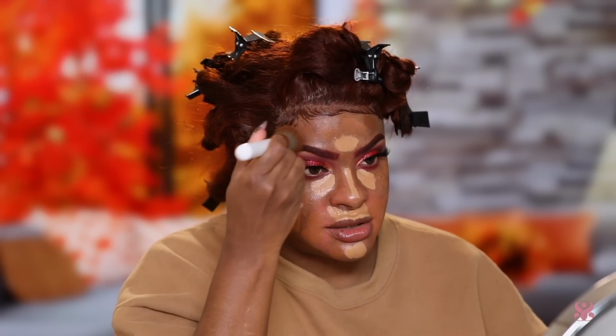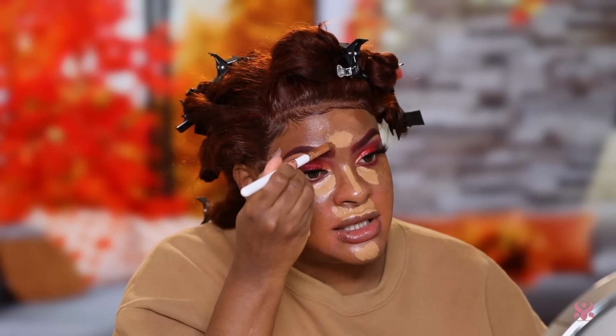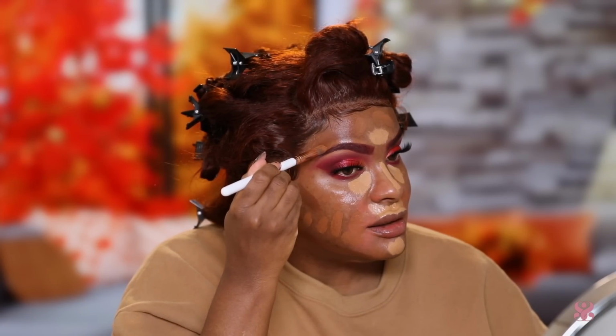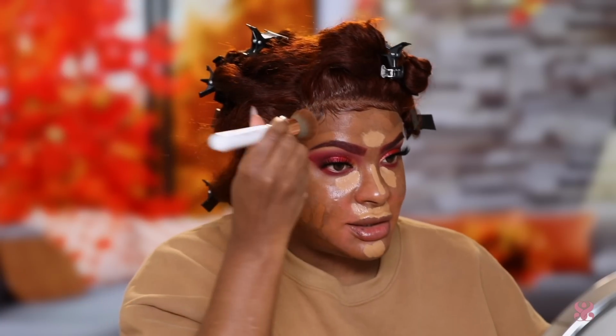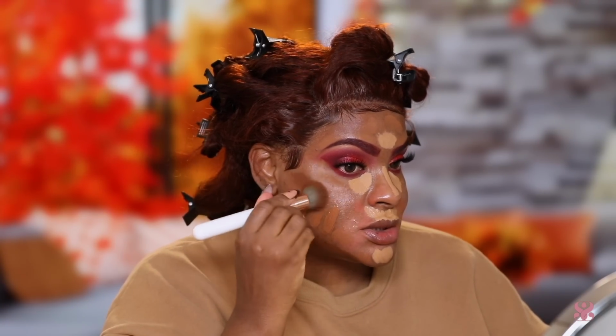As usual, I like to start from darker to lighter, so I'm going to go in and handle my contour. And from there, I'm going to start working on, oh, you know what I should have done? I should have taken the foundation and just like, did I just mess that up? I sure did on that little edge right there. It is what it is. It's going to be fine. Don't worry.